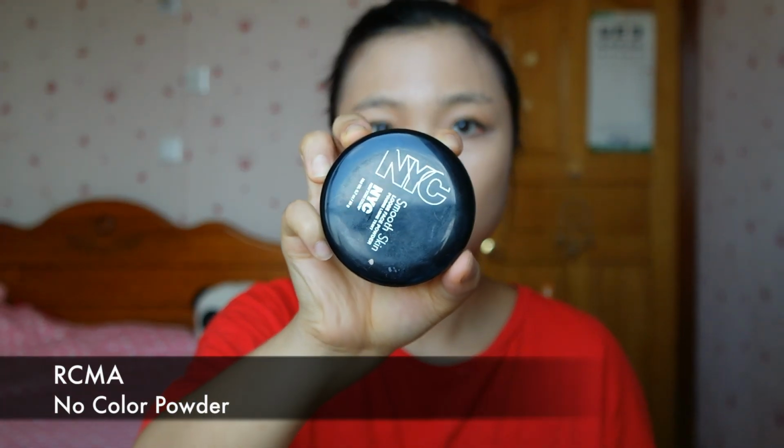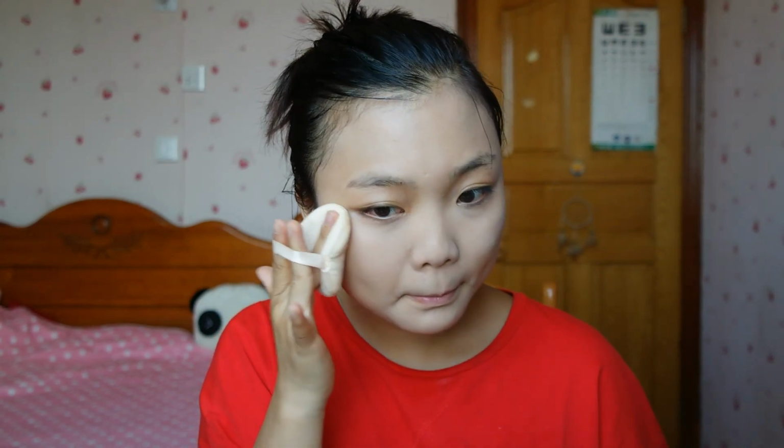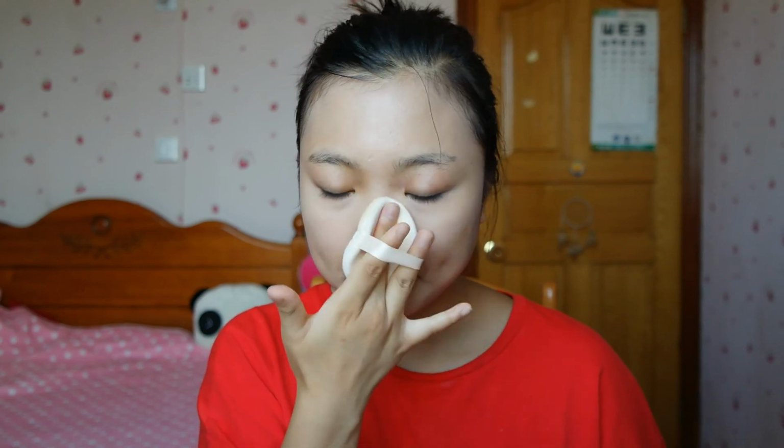To set everything in place, I'm gonna use the RCMA powder. I just put RCMA powder in the NYC jar, yeah. And just lightly, gently tap a little bit of powder on my under eye area. And also use the rest of it to set my nose and then cheek, everywhere.